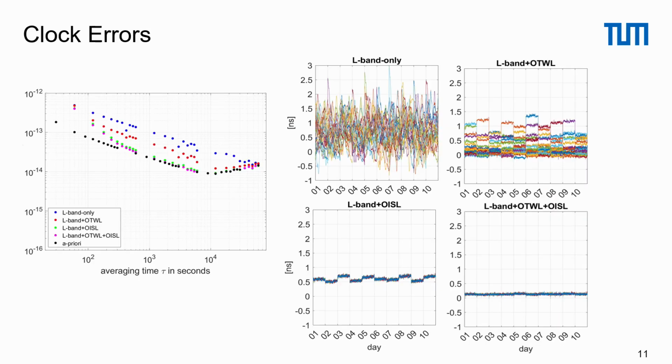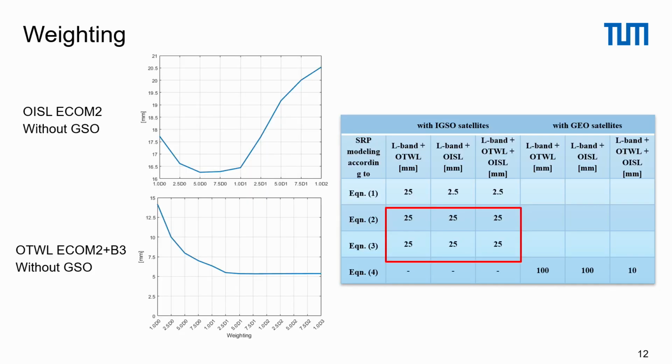Okay, you also can look at the clock and you see that the input clock is the black, and with L-band you will not reach this in 1 week directly, so you only see the apparent clock, but also here with the others you come much closer. With daily analysis here, you see also the jumps.